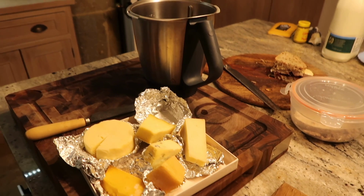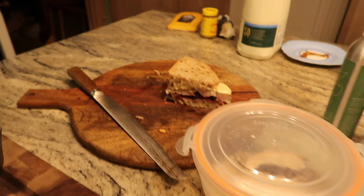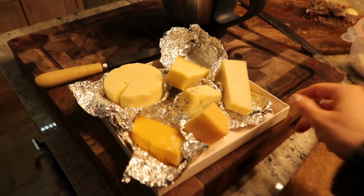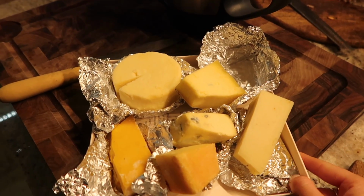Excuse the noise of the film we're watching in the background, but it is time to make our dinner with the leftovers. Charlie has done himself a turkey, brie and cranberry sandwich, which looks rather delicious, but of course I'm going to use all of our leftover cheese to make possibly the world's greatest mac and cheese.